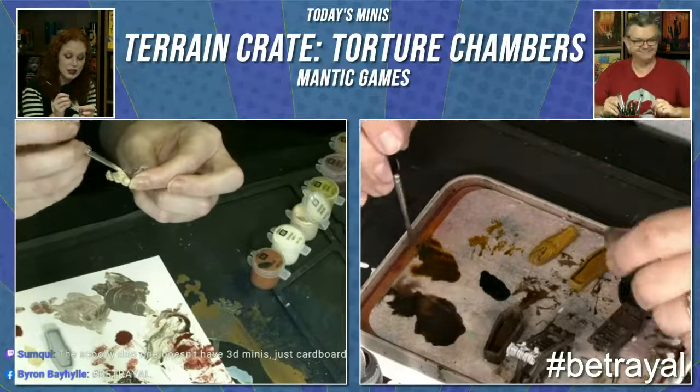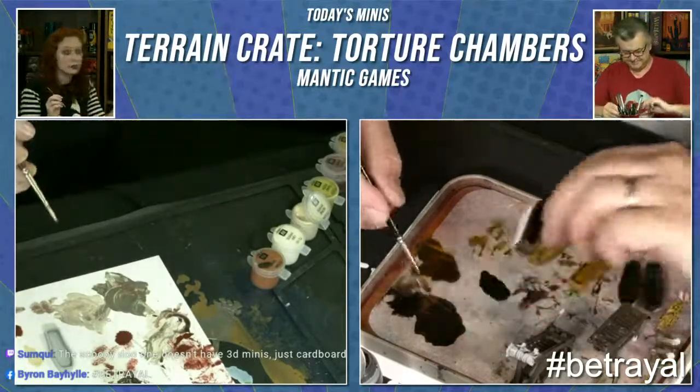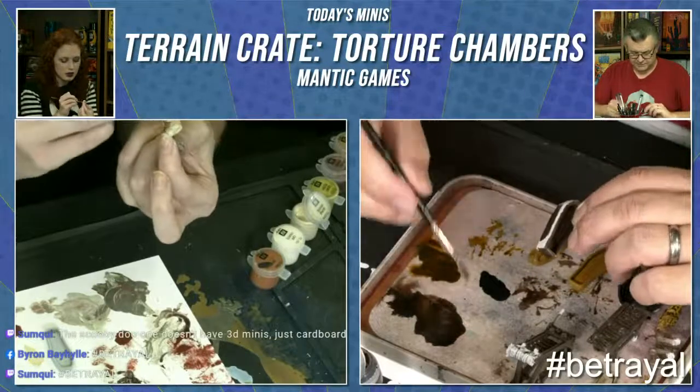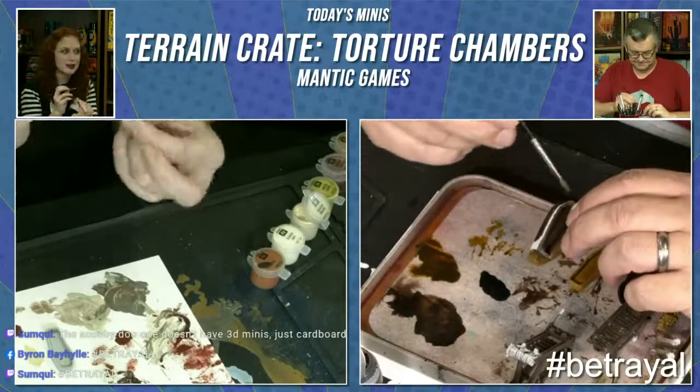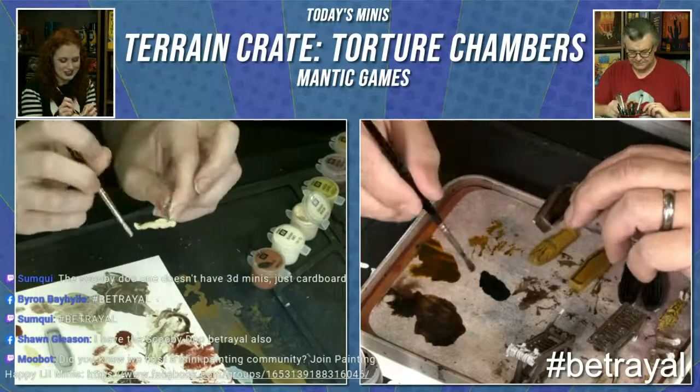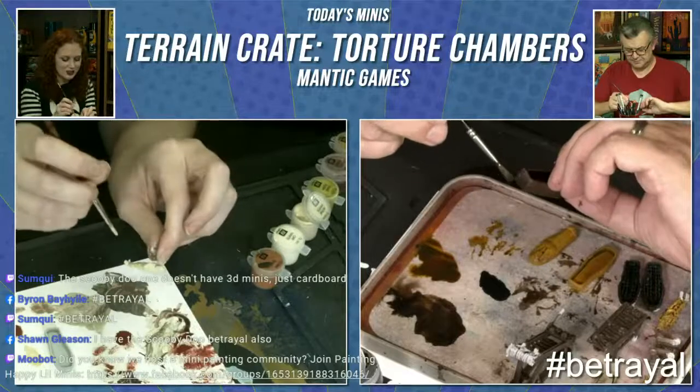Now the minis inside the game are pre-painted. That's correct. Not by us. I feel like that should be a clarification.